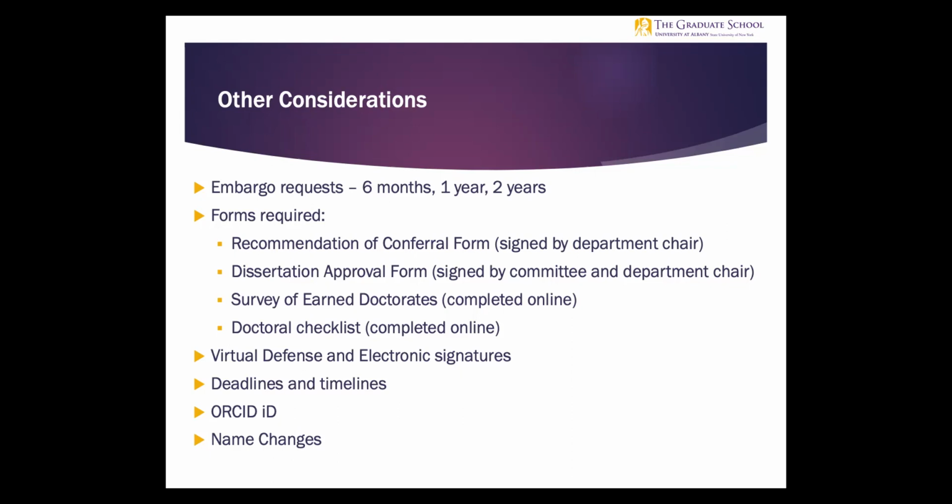So if you are considering publishing further and possibly having it under a different name, this will tie all of your publishing together for one ID number. And name changes, like Regina indicated, your dissertation submission in ProQuest and on the document itself has to match your official University at Albany name.